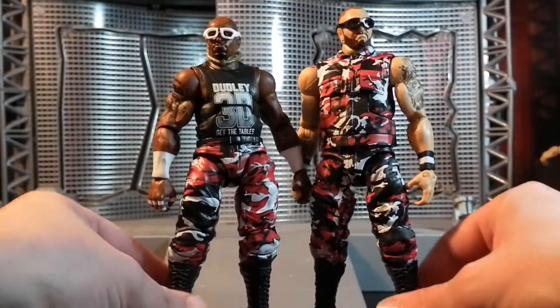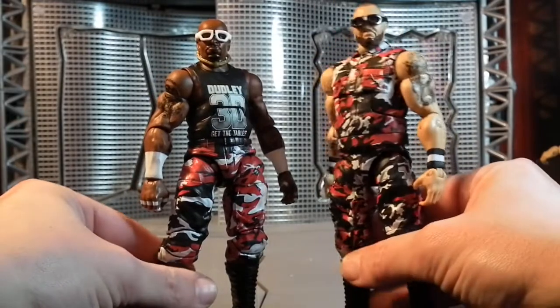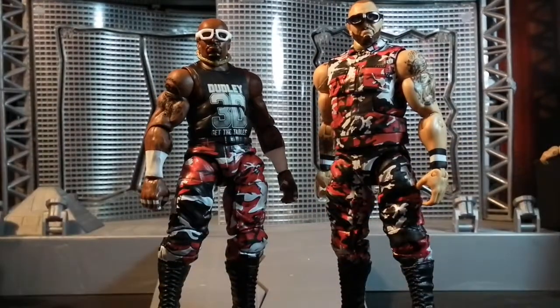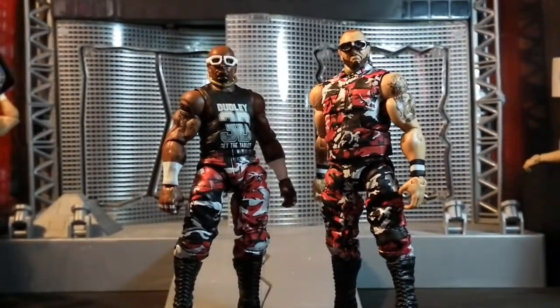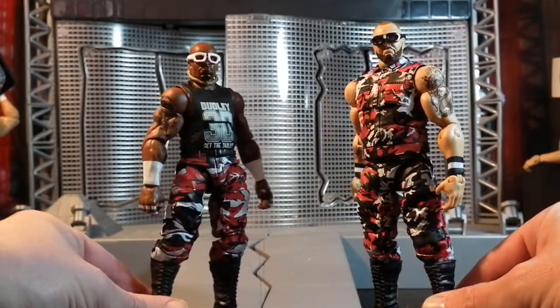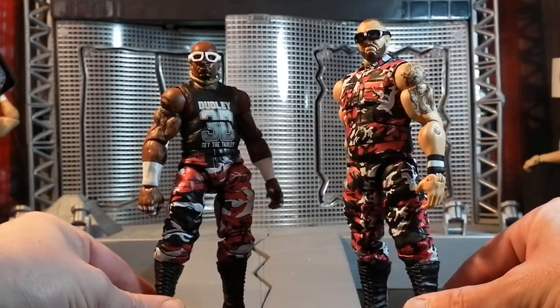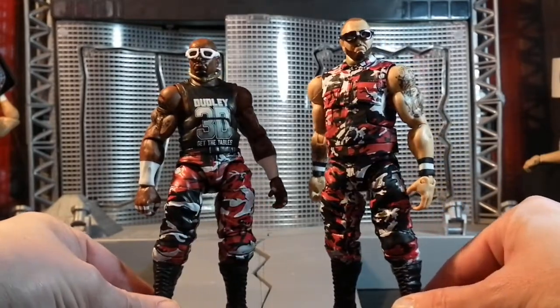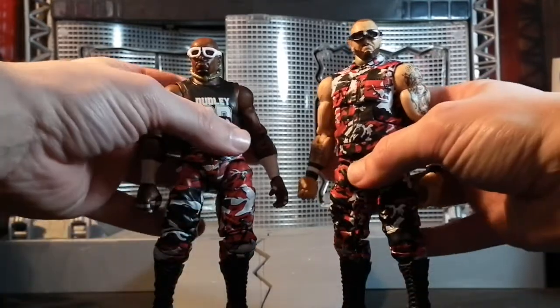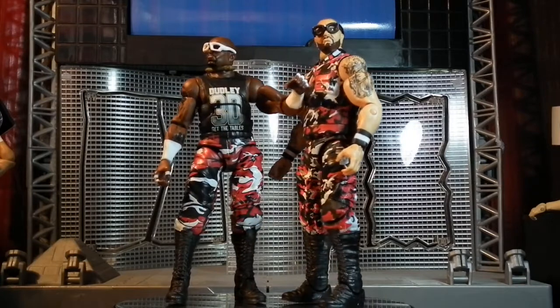But as for these figures, would I recommend them? Boys, you betcha! Now to date, these are the only times we've got these in Elite form. We did get some solid basics in the grey camouflage and an awesome battle pack, but even though D-Von is still working as a producer for WWE, Bubba Ray is working with Ring of Honor, and I don't believe he's under any kind of contract with the WWE, so this could be the only time that we get the Dudley Boyz in Elites.